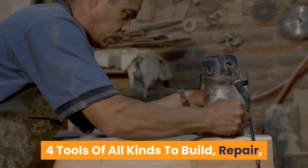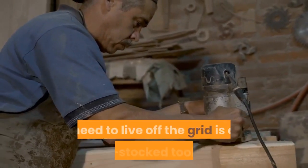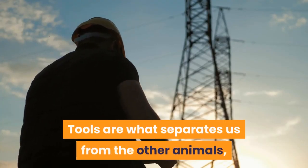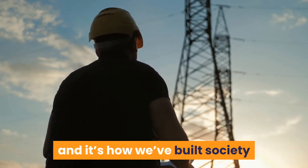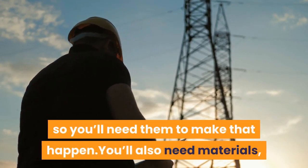4. Tools of all kinds to build, repair, and construct. One of the most important things you'll need to live off the grid is a well-stocked toolbox. Tools are what separates us from the other animals, and it's how we've built society and the grid you're looking to extricate yourself from, so you'll need them to make that happen.